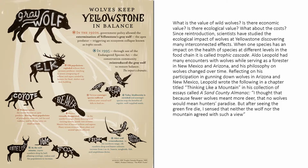While he was a forester in the Southwest, Leopold participated in predator control programs, gunning down wolves. And in one of his essays in A Sand County Almanac, Thinking Like a Mountain, he describes the transition in his thinking where he starts to see that a mountain is not healthy without wolves, that the absence of wolves leads to a population of deer which overbrowse the vegetation, which diminishes the quality of the soil and causes erosion and all these other effects.